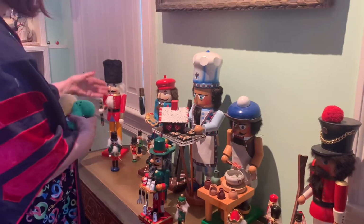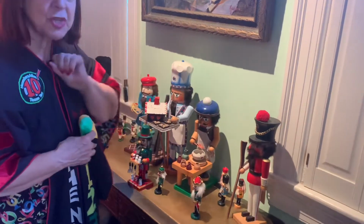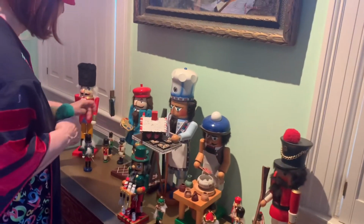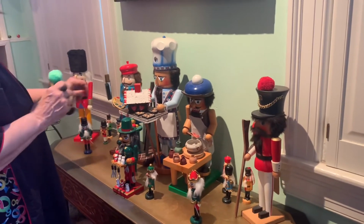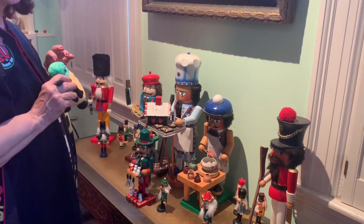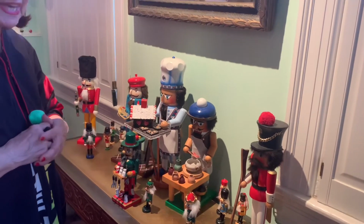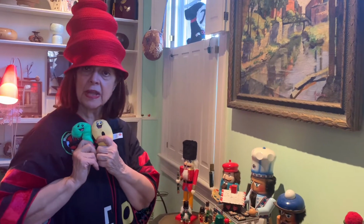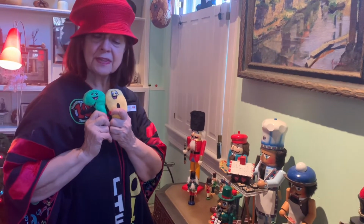Now, I think we have 15 nutcrackers. We have 1, 2, 3, 4, 5 tall nutcrackers. We have 1, 2, 3, 4, 5, 6 in a little triangular arrangement on each side. So that would be 3 plus 3 is 6, plus 5 big ones is 11, 12, 13, 14, 15. I have 15 nutcrackers. What does 15 have to do with 30? Well, 30 is twice 15.